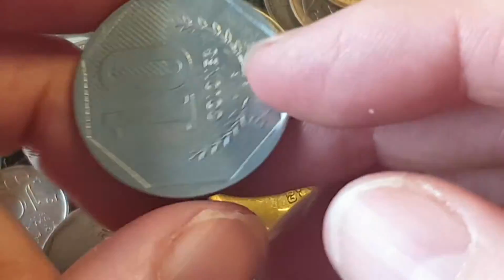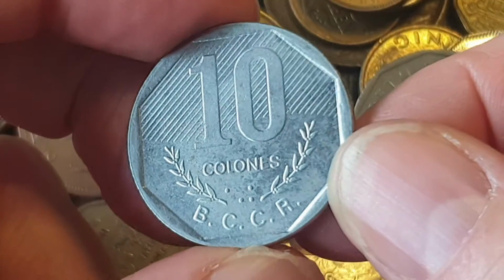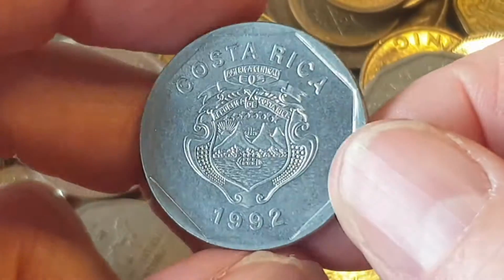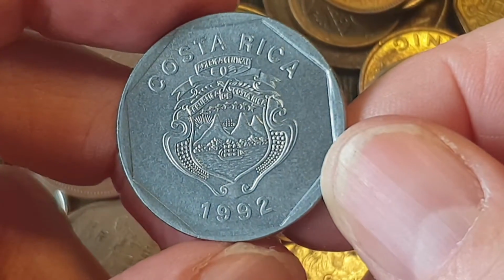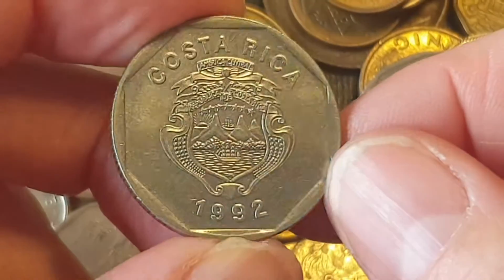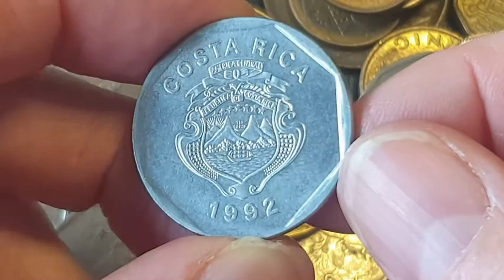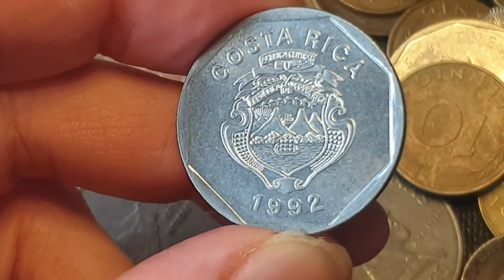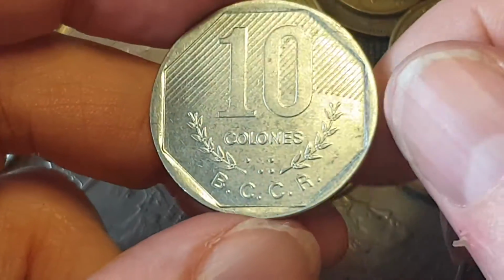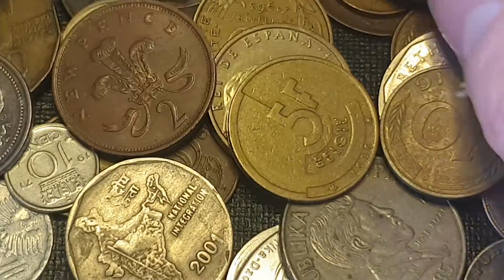Okay, the next coin I got is Costa Rica. So this is a steel coin, 10 colons. No longer in circulation. They have a smaller aluminium coin. So this one is probably worth about $1. But still, I see it's better than the coin that I've actually got in my collection.